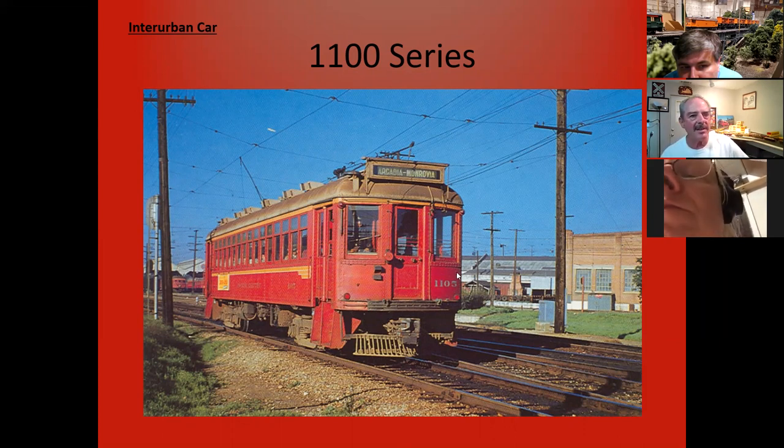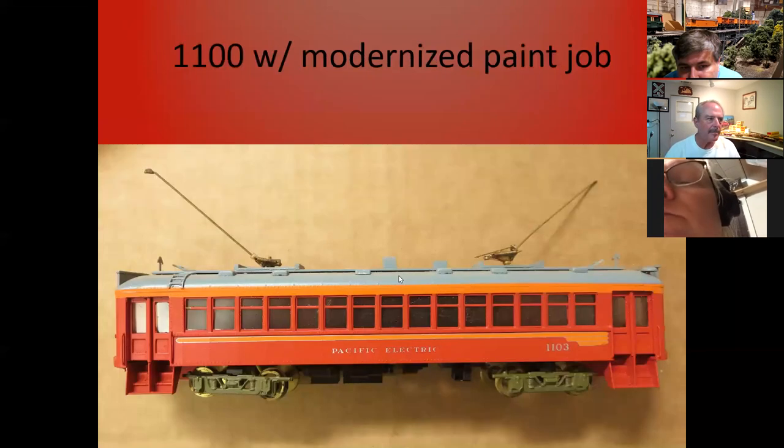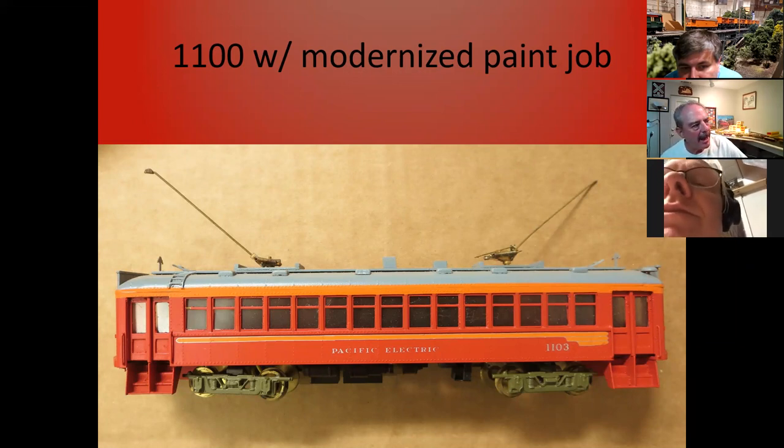But what happened after that is they decided to go with steel cars. And this is one of the car series, the 1100 series, that was the answer for that. There's a model for this. For people that are rivet counters, this is a perfect example of a car where you should look at the rivets.